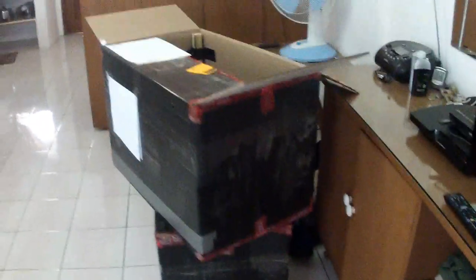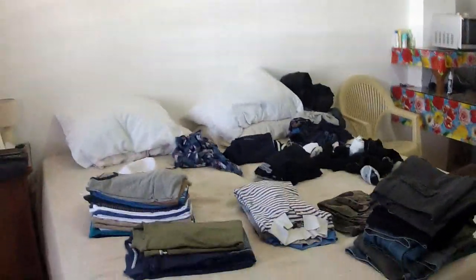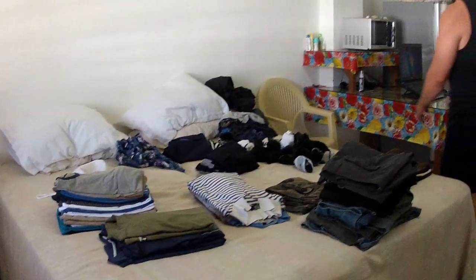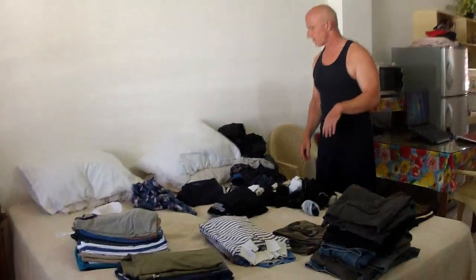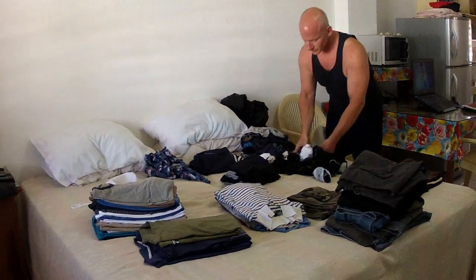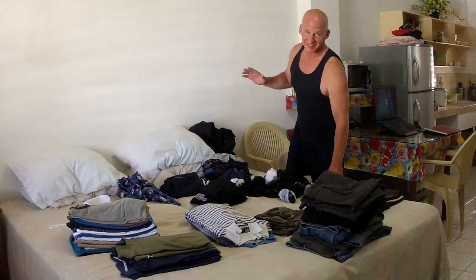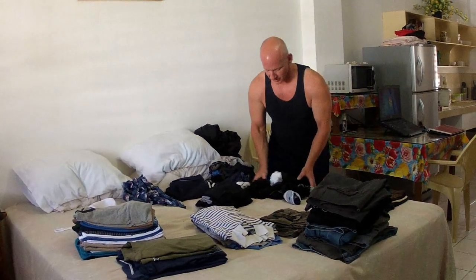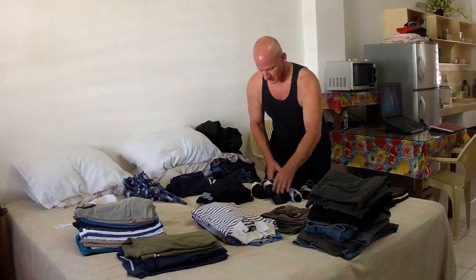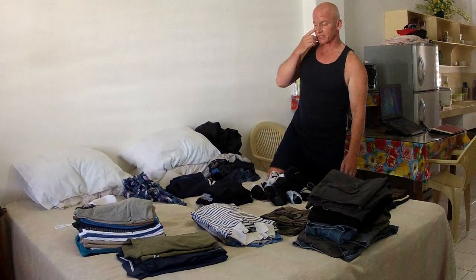So what I'm going to do now is pass the camera over to my trusty minion, Michelle, and I'm going to show you some of the clothes that I brought over here. Alright, so right here are the clothes that I brought in my Balikbayan boxes. Please excuse the mess. I'm a bachelor. I'm going to go through all the exciting things. This is such an exciting video. All the exciting things that I brought with me, and talk about some of the things that I shouldn't have brought with me and some of the things that I should have brought with me that I didn't bring.